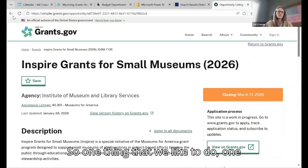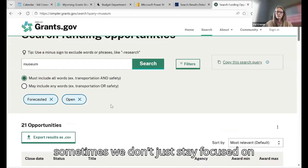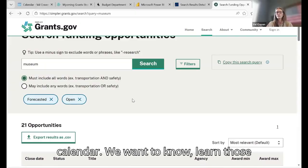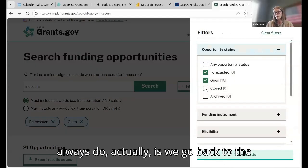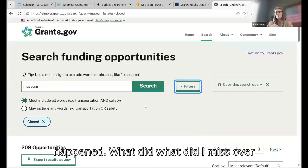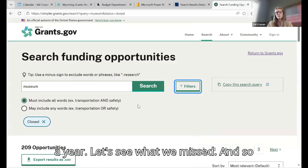So one little tip I'll tell you is that sometimes we don't just stay focused on what's open and forecasted. Like we said, we want to build that grant calendar. We want to learn those rhythms. And so what we always do actually is we go back to the closed opportunities, because we want to see what happened. What did I miss over the past year? We usually look back about a year. Let's see what we missed.